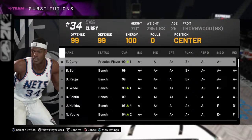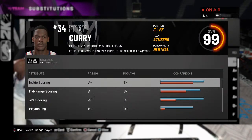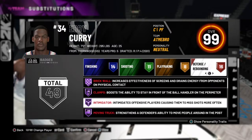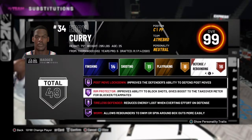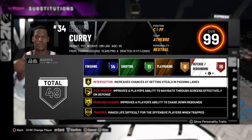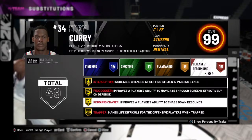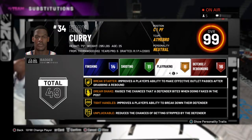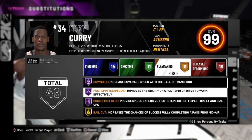All right, so let's look at his badges before we get into his animations real quick. First, the defense: Hall of Fame clamps and intimidator, moving truck, post move lockdown, pogo stick, rim protector. After that, who even cares? But he also does have that gold interceptor. It is worth noting he only has a gold rebound chaser. So if you're getting out rebounded, it might be wingspan, it might be that rebound chaser not being all the way.